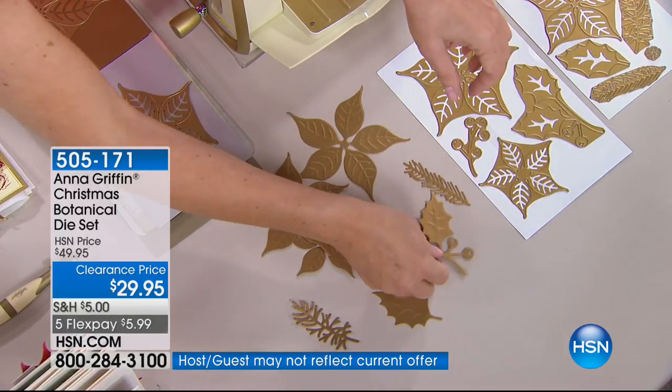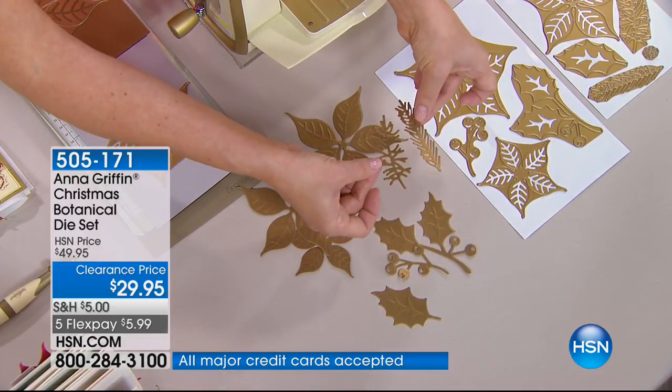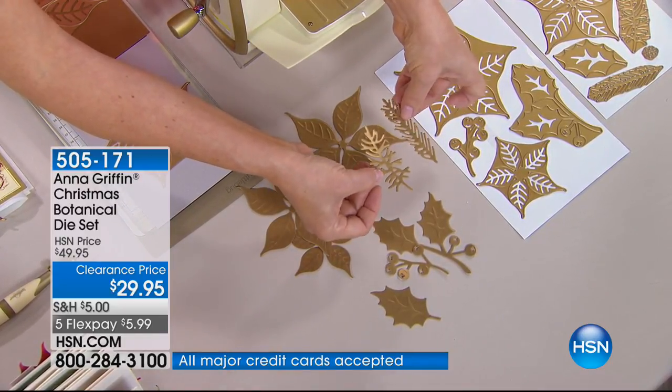With each piece, you're getting 2 different types of greenery for Christmas. Now, I've done it in gold, of course, but you can see how gorgeous the spruce is.